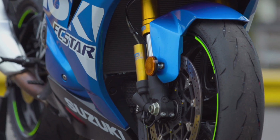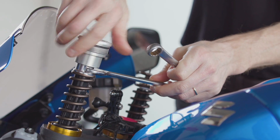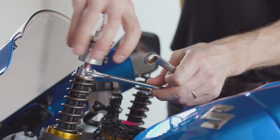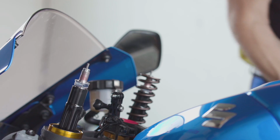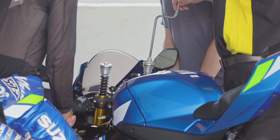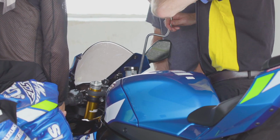So in the front, we've got the FKR100 spring pressurized cartridge kit. With this kit, we can adjust the suspension in a similar way that we do in MotoGP. So we can adjust the spring strengths, the compression, the rebound, the preload, and we can also adjust the oil level.